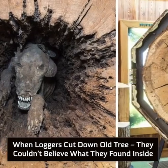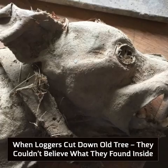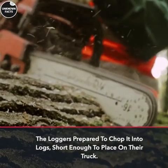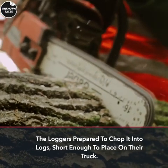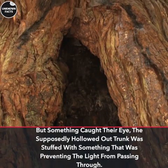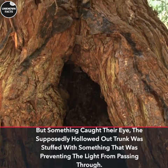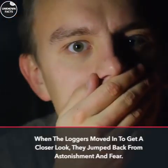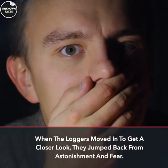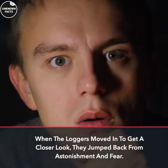When loggers cut down an old tree, they couldn't believe what they found inside. The loggers prepared to chop it into logs, short enough to place on their truck. But something caught their eye. The supposedly hollowed-out trunk was stuffed with something that was preventing the light from passing through. When the loggers moved in to get a closer look, they jumped back from astonishment and fear.